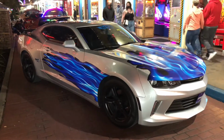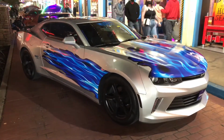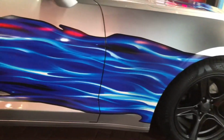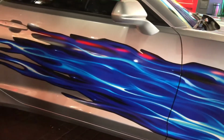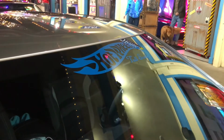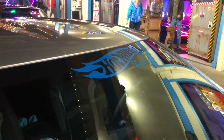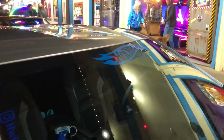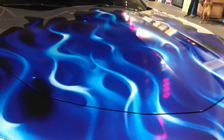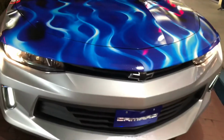Here's another Camaro in silver with some beautiful wrap that was done on it in blue and white flames. Coming down the side here, I love the Hot Wheels logo on top, Hot Wheels Full Scale from their club. And then here on the hood, this is the part I really like. The hood looks really beautiful.